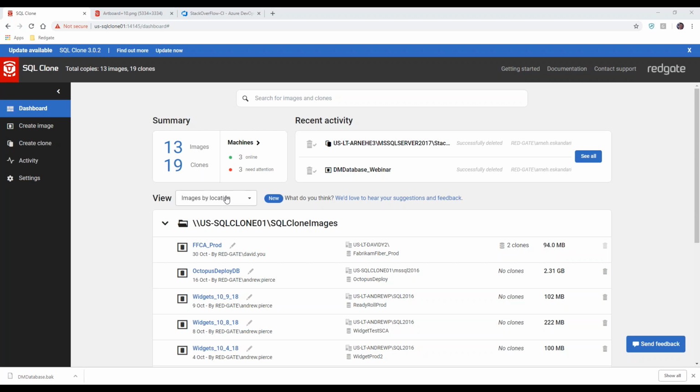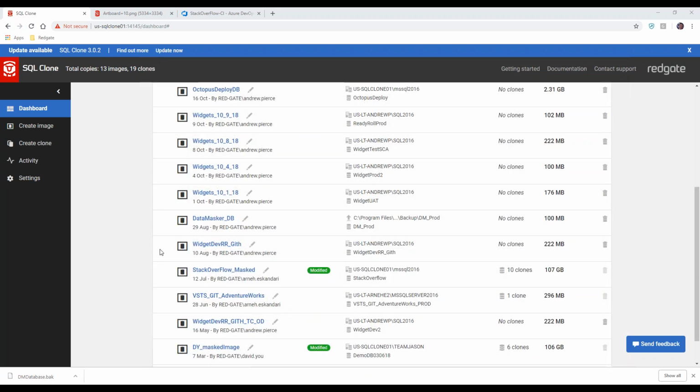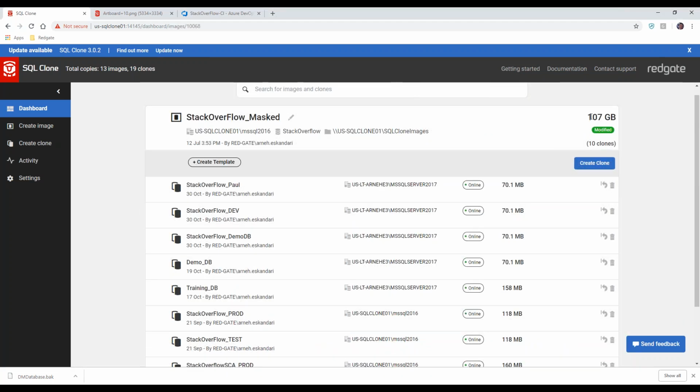But before I do that, I quickly want to show you the workflow of creating a clone. Right. So here I have an image of the Stack Overflow database. And the database is at 100 gigabytes, as you can see. And I already have 10 clones of this image. And you can see here the sizes of those clones are just in tens of megabytes as opposed to 100 gigabytes. So again, this is what the disk virtualization allows us to do, to help us save disk space and spin up clones instantaneously.